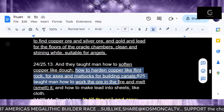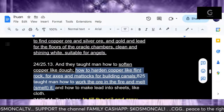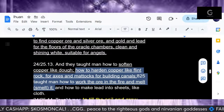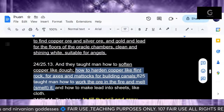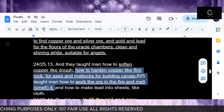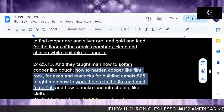But work the ore in the fire and smelt it. Now, the crazy part is, up here in Michigan, we got a type of copper so pure, right? You can just pick it up off the ground and heat it up and then mold whatever you're going to do. You don't have to smelt it and bake out the impurities and different types of metals and rocks. But either way, when you found ground copper, it must be smelted.